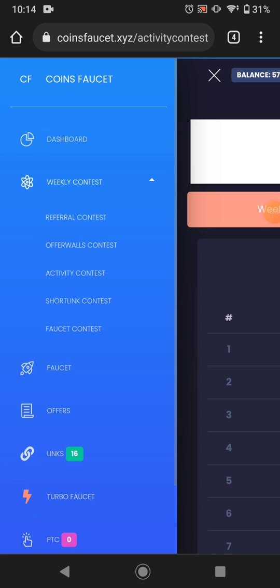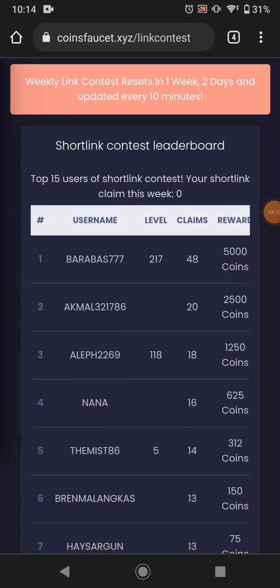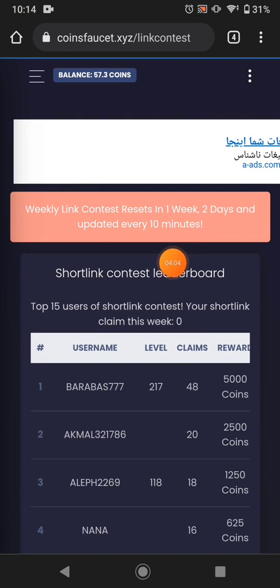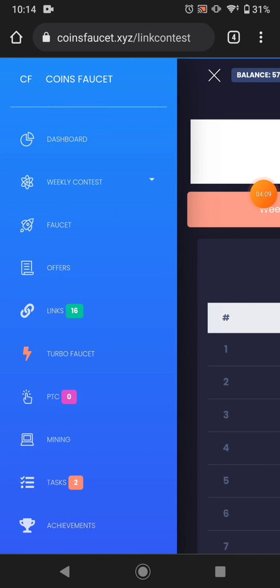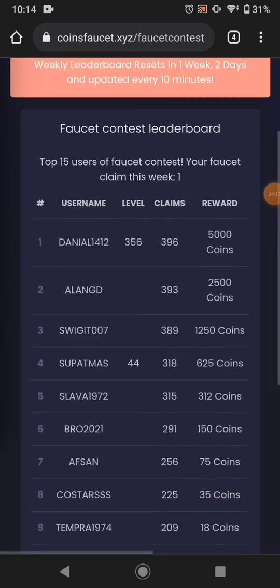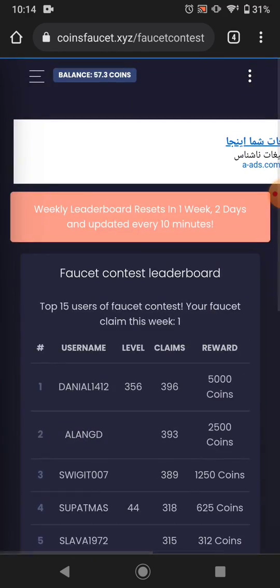And the next way is short links. You can see a lot of people in the short links contest making much more money, and after 1 week and 2 days their amount will be paid. And the next way is the faucet contest, and you can see a lot of people making faucet.